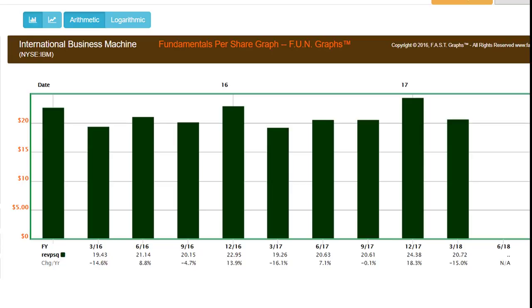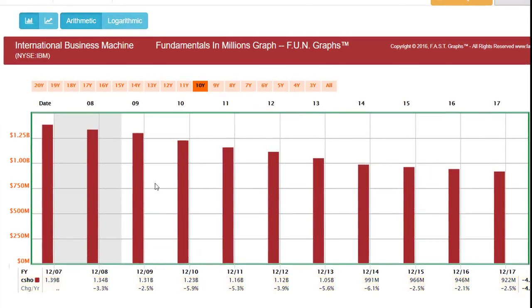Now, the reason for that is very simple. If I go back to the in millions graph and look at common shares outstanding, which I put a graphic in the written portion of the article, you can clearly see that IBM has been buying their shares aggressively back at a rate of about 4% a year. They've gone from 1.39 billion to 922 million shares. And as a result, even though the gross revenues have been dropping dramatically, because they've been reducing their shares as a shareholder, I'm starting to see revenue growth, and I'm also seeing good cash flow.